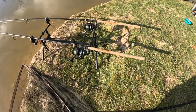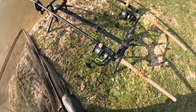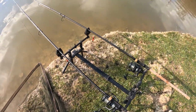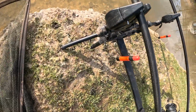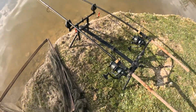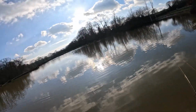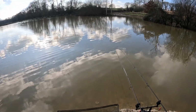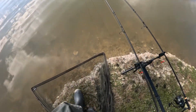I've got my rods, my 12-foot Sonic Dominators, my Shimano Speedmaster reels. Then I've got the Fox MX, nice and cheap, with little bobbins on, which are the silk label bobbins, using a hair rig PVA and a solid bag rig, both suspended with back leads, as you can see.